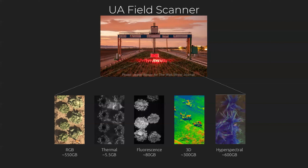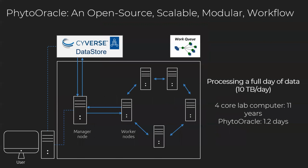And because of this, we found that existing pipelines, and there are not that many out there, really couldn't handle the volume of data. So given our needs, we developed PhytoOracle, an open source, scalable, modular workflow. By open source, I mean that all the code and documentation files are open access, and we have several tutorials on how to use the pipeline. Additionally, we make all of our raw and processed data available to the public through CyVerse.